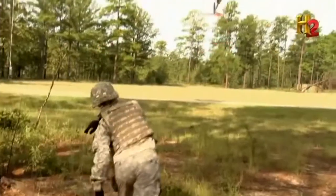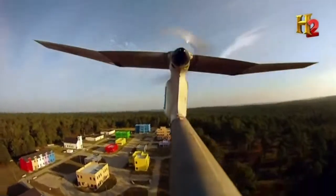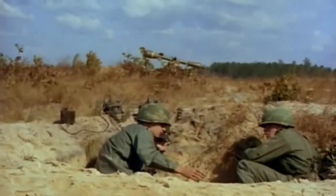Coming up, they may look like toys, but these remote-controlled planes are saving lives. These are instrumental to the way our warfighters operate. Get down! Put the weapon down! And nuclear weapons go portable. Next on Modern Marvels.